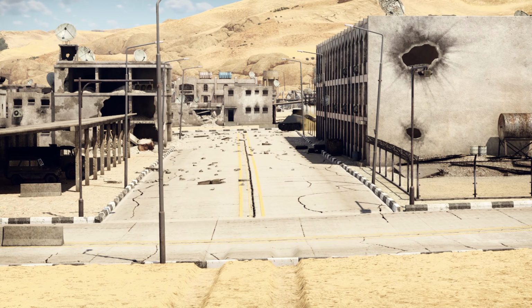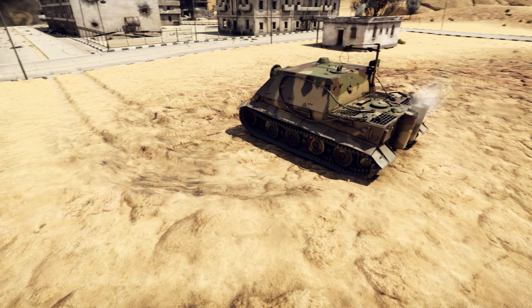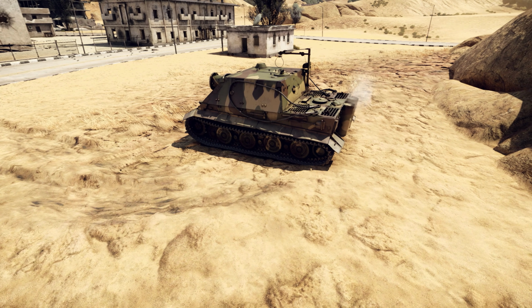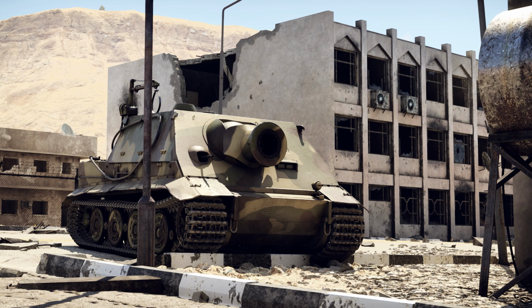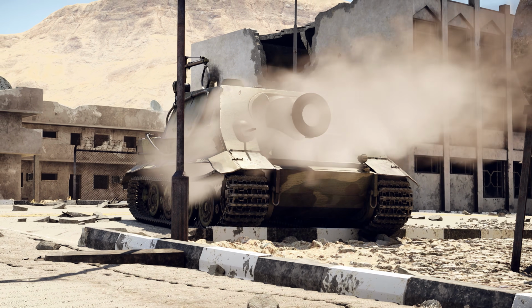Of course, such raw power comes at a cost. Long reload times and poor mobility make the Sturmtiger heavily reliant on team support. But does that really matter when one shot can determine the outcome of an entire battle?